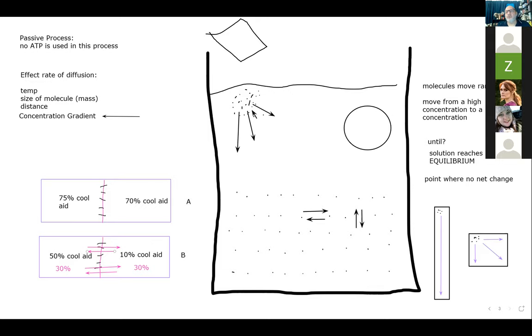And let's talk about one more simple example. What's the easiest way for me to do this? I guess I'll just erase all the middle stuff in this.